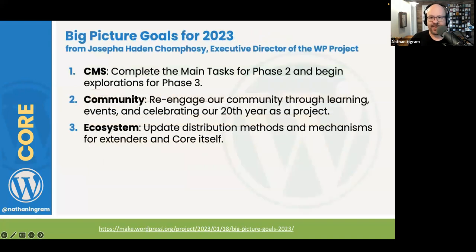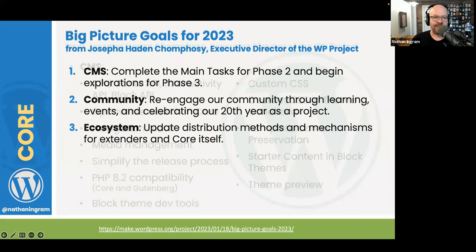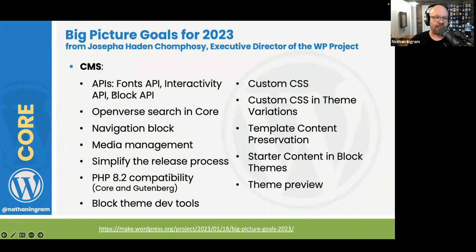Josepha Hayden-Chomphosy, who's the executive director of the WordPress project, has laid out some big picture goals for Core in 2023. Of course, there's a big focus on the WordPress CMS itself, completing the main tasks for phase 2 of the Gutenberg project and beginning the exploratory work for phase 3 of Gutenberg. When it comes to the WordPress community, a focus on re-engaging our community through learning events, celebrating our 20th year as a project. How many of you knew that WordPress turns 20 this year? Indeed, it does. And also updating the distribution methods and mechanisms for Core in the WordPress ecosystem. So some of the big focuses here within the CMS are a lot of work on APIs to let WordPress talk better to other things, bringing in Openverse search to Core.